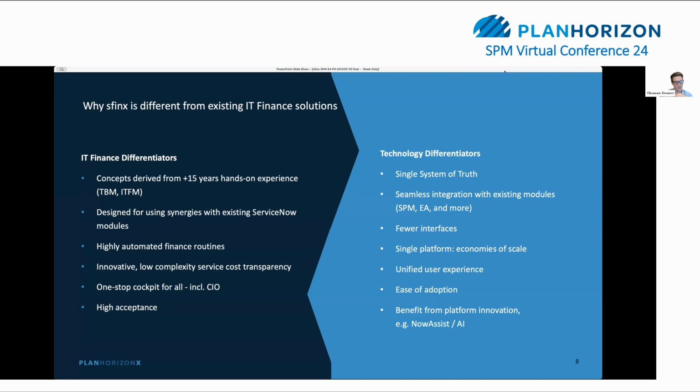And we believe that we can provide here a solution that is highly accepted in the market. And we have seen this now from the demand and the requests for that solution. And then on the other side, we have the technology differentiators. So being part of the ServiceNow family brings a lot of advantages with it.